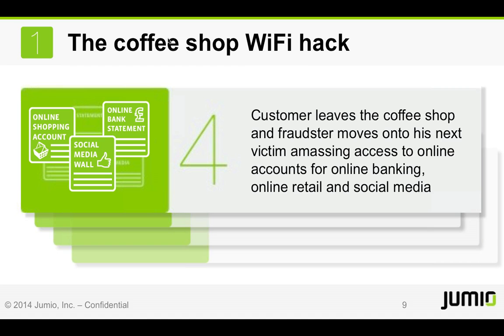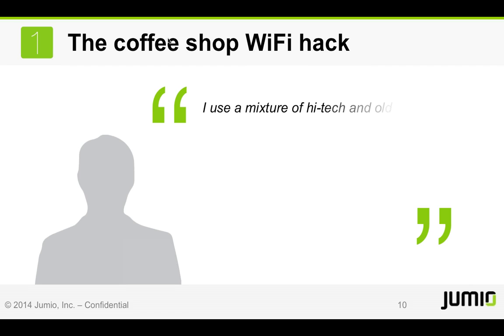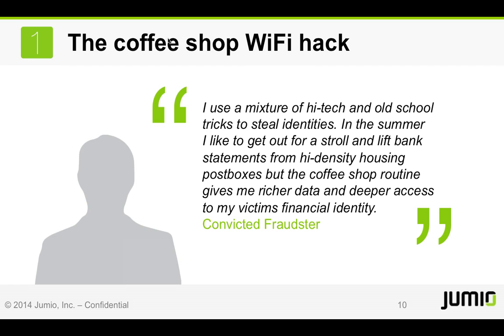It's not just a name, an address, and a date of birth, which are the most common elements that a fraudster wants to be able to do fraud, but it's really rich data. It's the usernames and passwords from people's transactional accounts where they spend money on the internet. So quite scary stuff. The fraudster we spoke to here pointed out this was only one of the methods that they used to do identity theft, but they like the Wi-Fi hack because it gives them quite deep access to the victim's financial identity. In other words, it goes beyond straightforward name and address and date of birth.